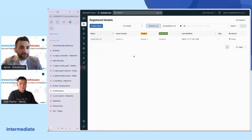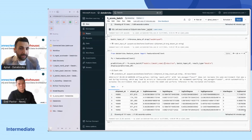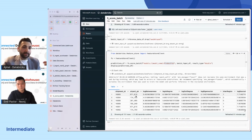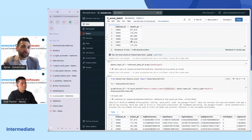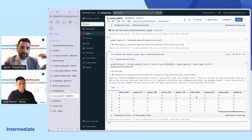So then we moved on to the model registry. We promoted that model to our model registry because we were happy with it. And as you can see, there are various versions of this model. Version 3 is in staging, version 4 is in production. You can essentially just have one-click deployment for inference, but we wanted to show you score batch. So it's able to utilize the production version of this model. And with a couple of inputs that I've shown here, the feature store table essentially pulls in the rest of the features. We're able to then utilize those features, as well as the actual keys that we used, to build this prediction column for our machine learning model.